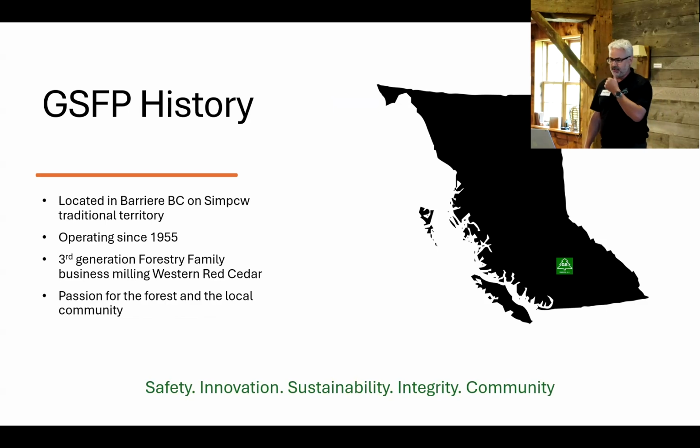So, Gilbert Smith Forest Products. Gilbert Smith, my grandfather, passed away. I'm the third generation, and we are located in Barriere, British Columbia, in the southern portion of the traditional territory. Our business has been operating since 1955. We're a third generation sawmilling business, and my grandfather started it in the cedar pole business. Our family is very vested in it, with uncles, aunts, brothers, and sisters involved in industry: in pulp and paper, manufacturing, sales, technology, policy, academia. My uncle was a professor at the University of British Columbia for 40 years. So when we get together, we talk shop, and that's just how it rolls.